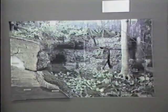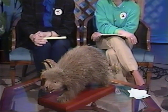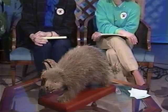You want to go ahead and tell us about the porcupine? Okay. If we could show the porcupine a little bit closer up here. This is representing one of our special programs that we do. The kids would come and we would talk about it, and the children will get to touch the porcupine and feel how sharp the quills really are. And they'll find out that a porcupine has 30,000 quills.